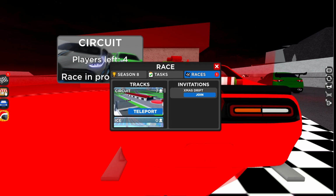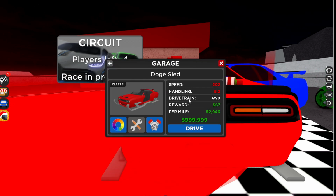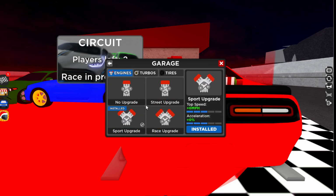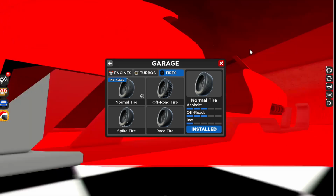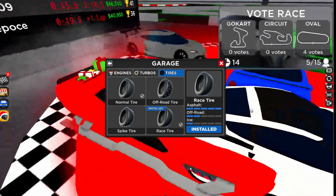As we wait for the race to start, guys, let's go ahead and check out the stats of the Doge sled. You guys can see it goes 202 miles an hour with a handling of 8.2, and it's an all-wheel drive. I don't know how that's even possible, but at the same time, guys, anything is possible in a CDT. But you guys can see we can also upgrade the engine and also the race turbos, and we can also put normal tires, which doesn't make sense, and also race tires. But you know what, let's go ahead and put those on, and there's no changes to it.